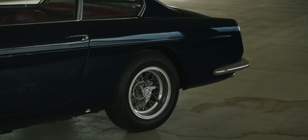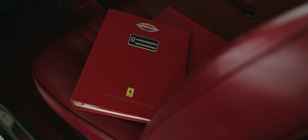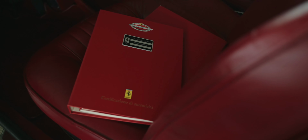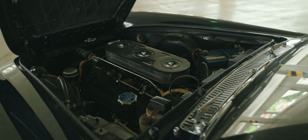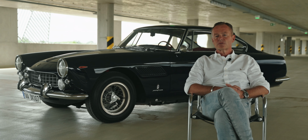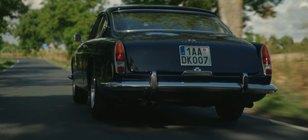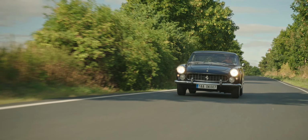But all of the cars from the Ferrari 250 series had one thing in common, and that was the engine. It was a Colombo 250 engine, which is a V12 3-liter engine. Very successful because in that time it was very light and very powerful.